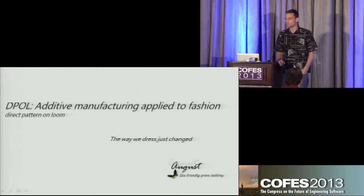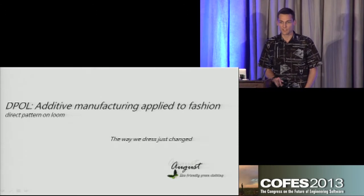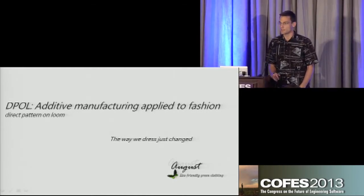Direct pattern on loom. It's additive manufacturing applied to the fashion industry. Everybody here cares about additive manufacturing, but there's a lot of industries out there that we don't necessarily think about a lot.